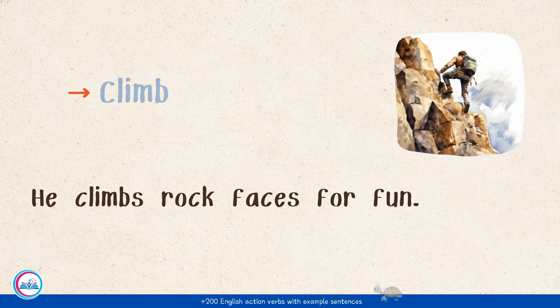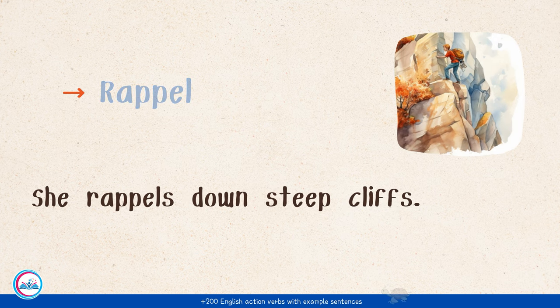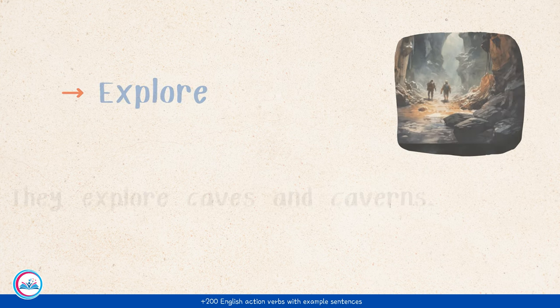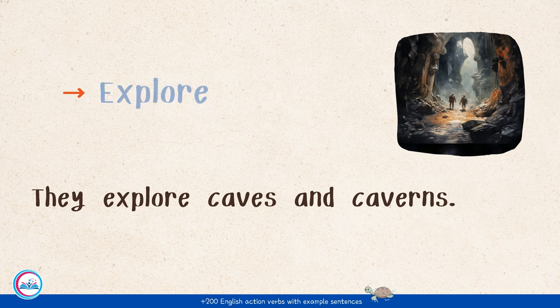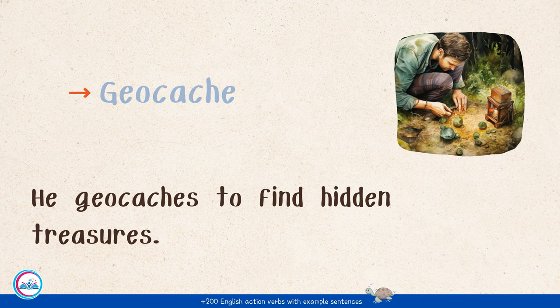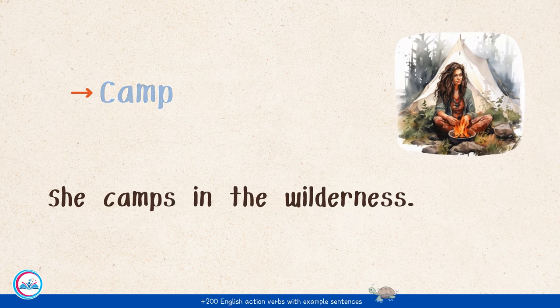Climb. He climbs rock faces for fun. Rappel. She rappels down steep cliffs. Explore. They explore caves and caverns. Geocache. He geocaches to find hidden treasures. Camp. She camps in the wilderness.